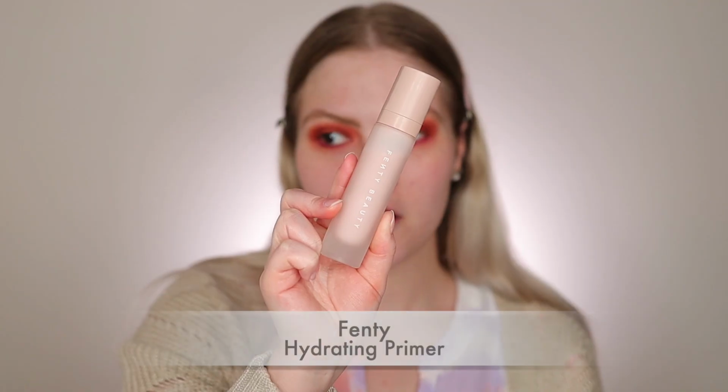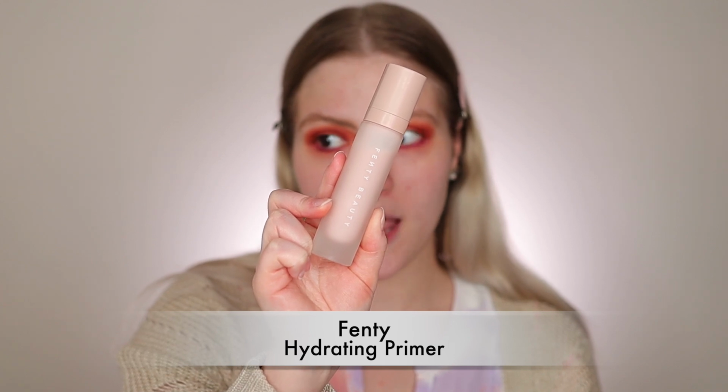Let's do primer first. So this was one of my favorite primers for literally ever. It's still one of my favorite primers. I just haven't used it in so long. This is the Fenty Beauty Hydrating Primer. You guys know I love this. It's so good for dry skin. The only thing I don't care about is the scent. The scent is very strong. And I'm really not a fragrance person, but it's definitely strong for sure.